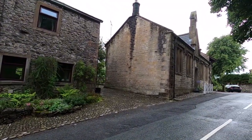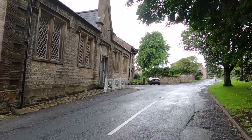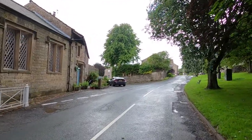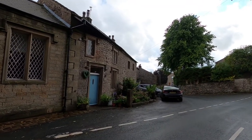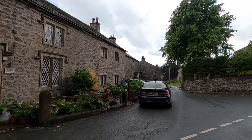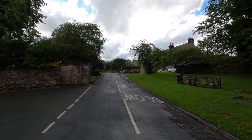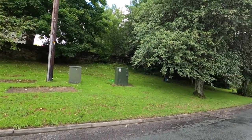The quaint little village of Newton-in-Bowland. Population here of around about 350. It is a very tiny place. I'm just going to have a stroll through it. Lots of old stone buildings here. Schoolhouse cottage, that one's called. And this really is the centre of the village. There we go.